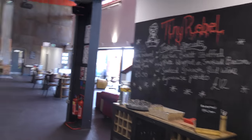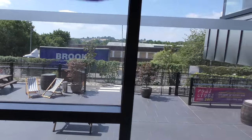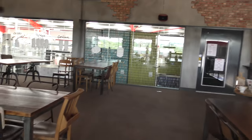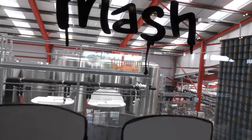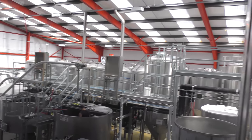Okay, so there's an area upstairs. Let's have a wander upstairs, because what I can do then is maybe show you some more of that brewing process. So we can get a better look at the brewery now.